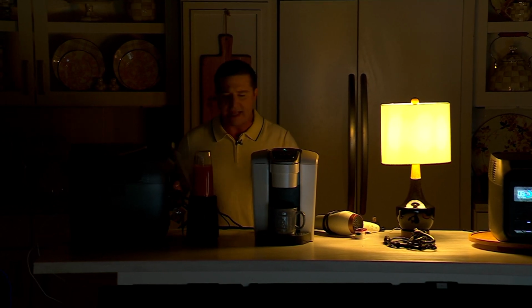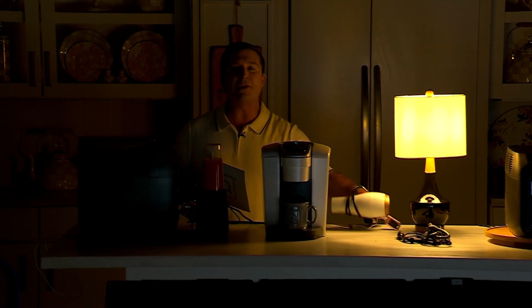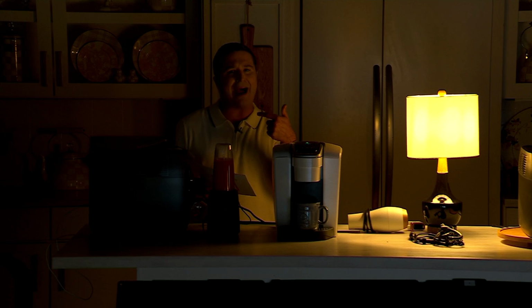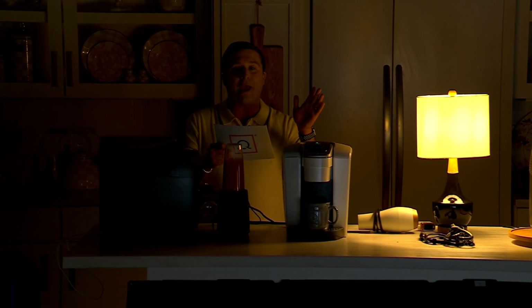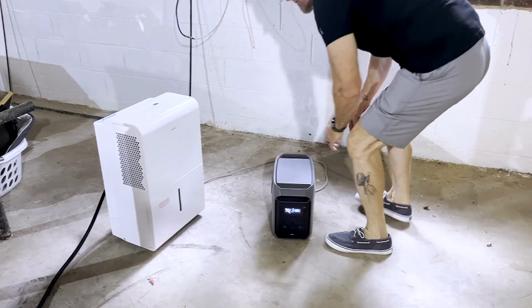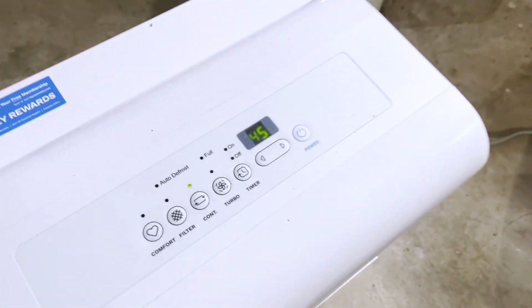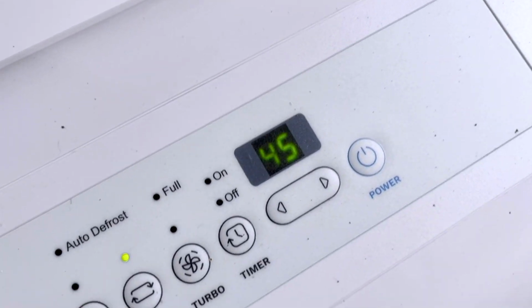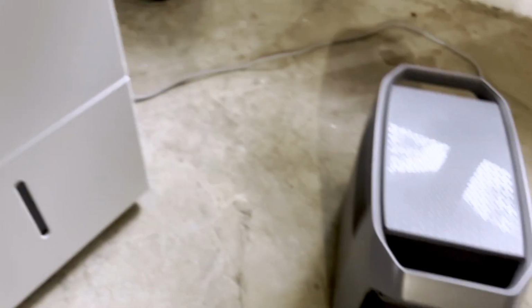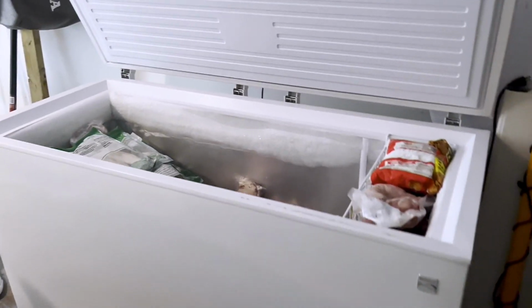But why is it that I could power all of this up, even heating elements? Well, it's because of Ecoflow, which, by the way, is a customer top rated brand here at QVC. Today's special value that we have here for you today is amazing because what this is going to allow you to do is not just survive a power outage, but thrive within a power outage.